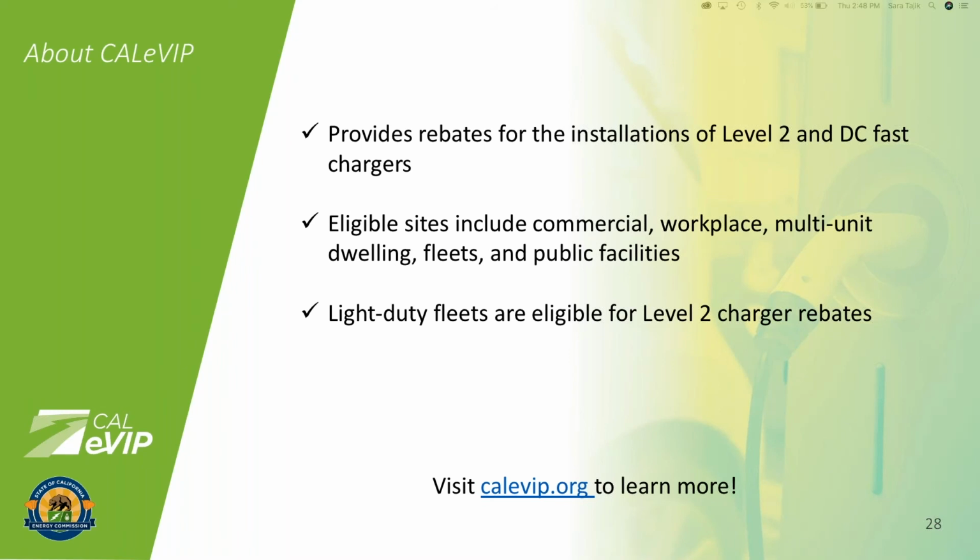CALeVIP provides rebates for the purchase and installation of Level 2 and DC fast chargers. To qualify for a rebate, your site must be an eligible site type. Eligible site types include commercial sites, workplaces, multi-unit dwellings, fleets, and public facilities. Depending on your site type, you could be eligible for either DC fast charger rebates, Level 2 rebates, or both. Light-duty fleets are eligible for Level 2 rebates. For the purposes of CALeVIP, the definition of a fleet is a group of motor vehicles owned or leased by a business, government agency, or other organization rather than by an individual or family themselves.